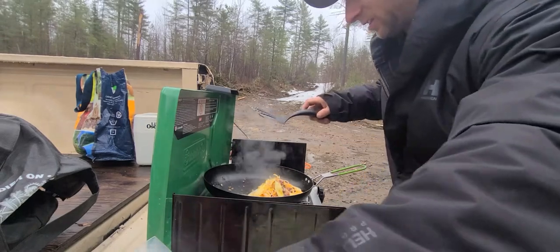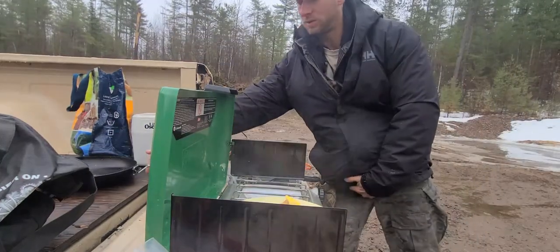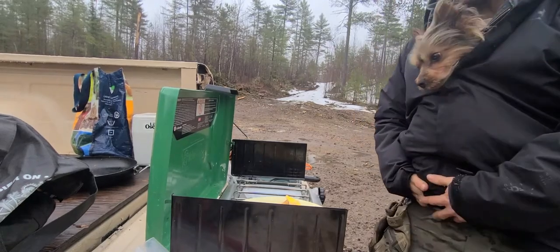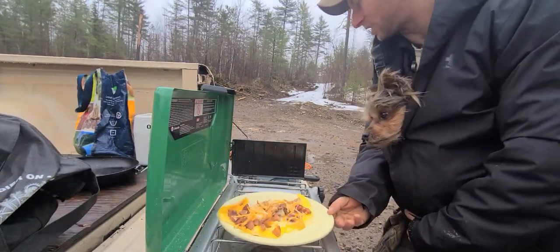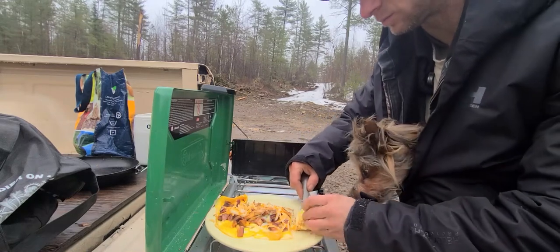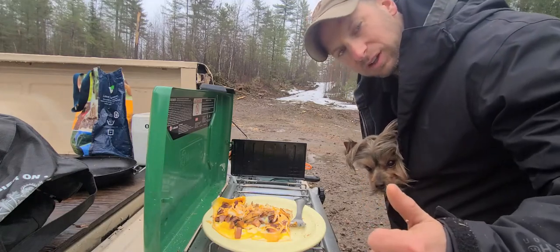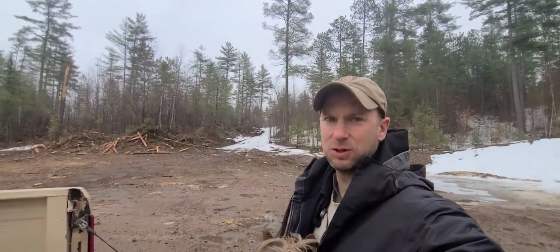Not the bestest, but okay, not our best cheese dog omelet we've made in the past, but let's quickly have a little taste test. Definitely still have the taste of the cheese dog omelet, so man, I've had one of these, they're pretty good. And if you haven't had one yet, what are you waiting for? Have one and let me know in the comments what you think about it.